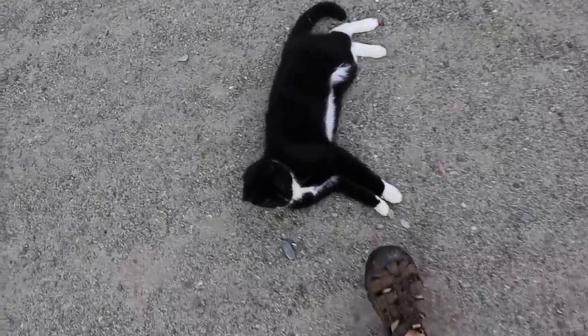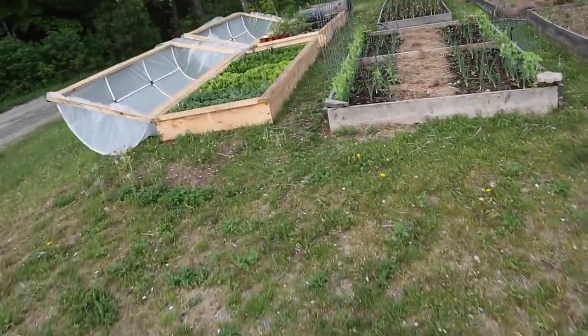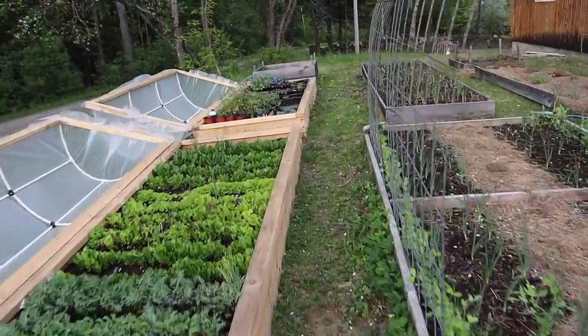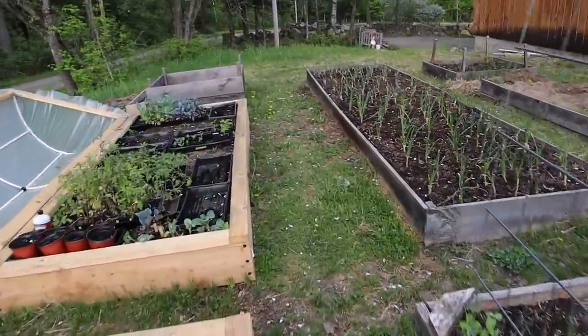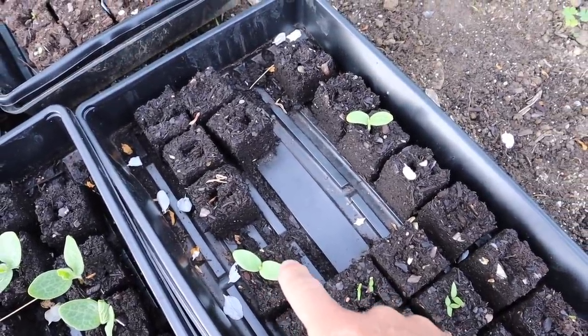Good morning, Figaro. Good morning, sir. I want to show you what the zucchinis and cucumbers looked like just the other day when we planted them. After seeing the garden and what it looks like this morning, what do you think will be the first vegetable we get to eat out of there? And when do you think we'll be able to eat one? Leave it in the comments down below. I got my guesses, but I want to see what you guys say.